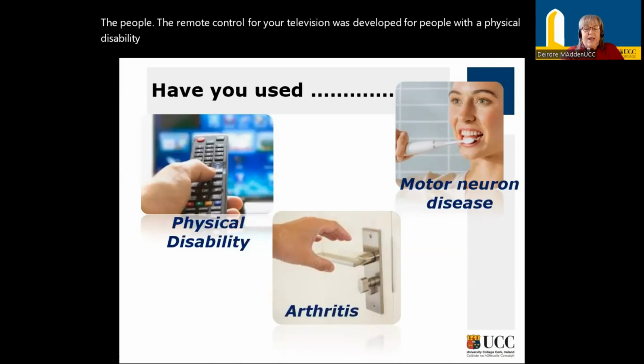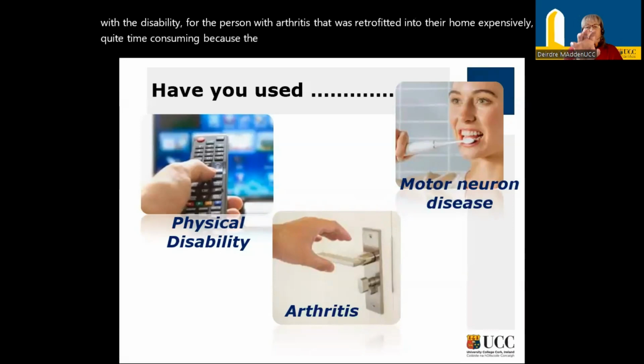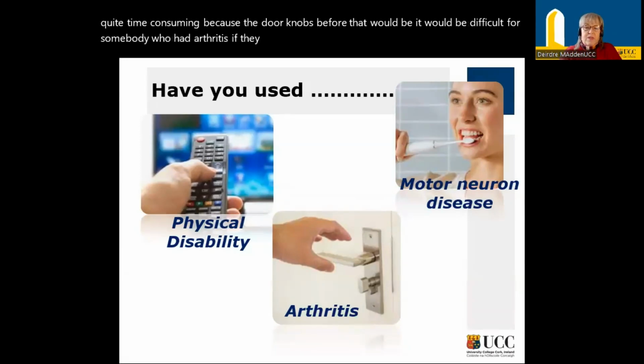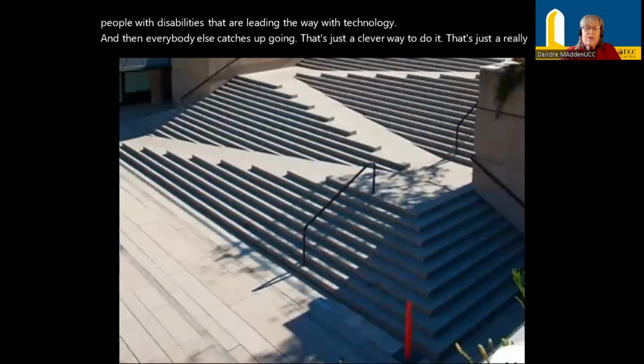And believe it or not, the handle on your door was the special handle for the person with the disability, for the person with arthritis, that was retrofitted into their home expensively, quite time consuming, because the doorknobs before that would be difficult for somebody who had arthritis if they had grip issues. So assistive technology, I see all the time. It's people with disabilities that are leading the way with technology, and then everybody else catches up going, that's just a clever way to do it. That's just a really convenient way to do it.